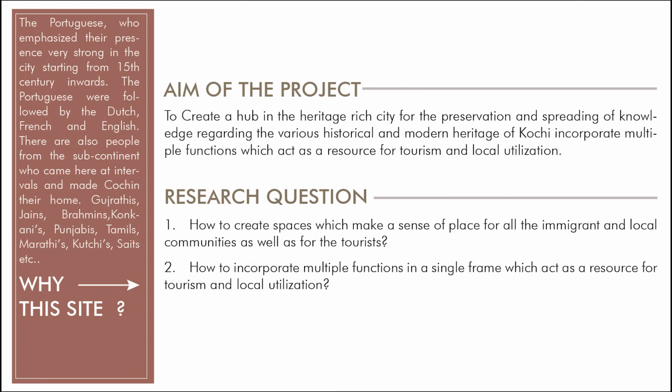The aim of the project is to create a hub in the heritage-rich city for the preservation and spreading of knowledge regarding the various historical and modern heritage of Kochi, incorporating multiple functions which act as a resource for tourism and local utilization. Research question: how to create spaces which make a sense of place for all the immigrant and local communities as well as for the tourist, and how to incorporate multiple functions in a single frame which act as a resource for tourism and local utilization.